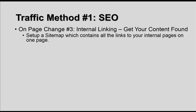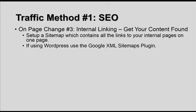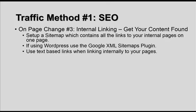And that's a nice thing about using a WordPress site, is there's plugins that create your sitemap, and they do a really good job with the RSS, or Real Simple Syndication, of actually already having that built in, so it kind of helps let search engines know when your content is brand new. If you're using WordPress, you could use the Google XML Sitemaps plugin. That's a really good way to ensure your content gets found rather quickly.